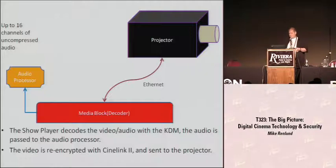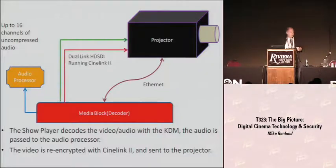The video is sent out on two dual-link HDSDI, high-definition serial digital interface cables. You got 10 bits of color information on the first cable and just 2 bits of color on the second cable. So the color space is exactly equal. There are 4 bits for red, 4 bits for green, and 4 bits for blue.